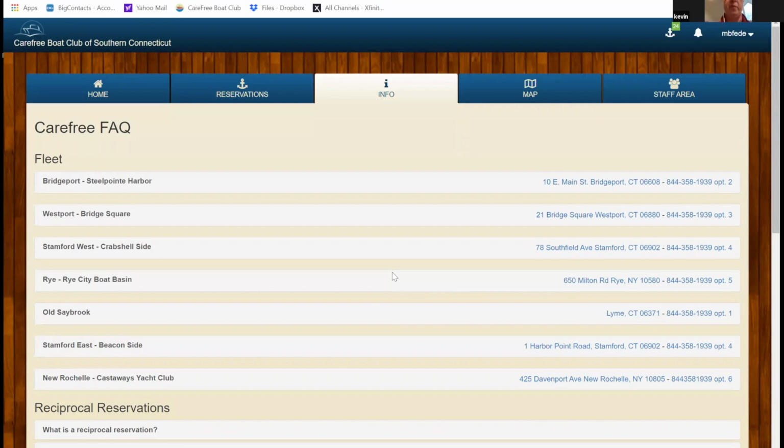You're welcome. Do you automatically get access once you've signed up, or do you have to enable it? Once I create your contract in ResNet, you'll receive an email directly from the system, and you can create your username and password. Then once you've completed your on the water training, I'll sign you off in ResNet, and that's when you'll have access to start making reservations. Okay, thanks.